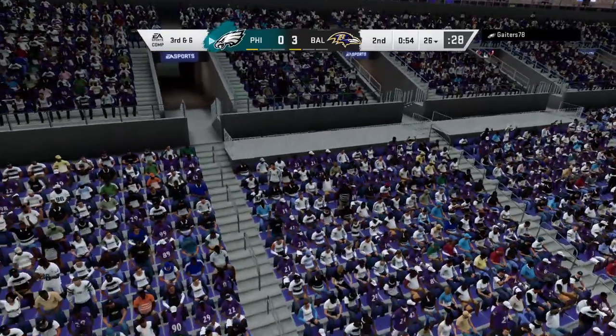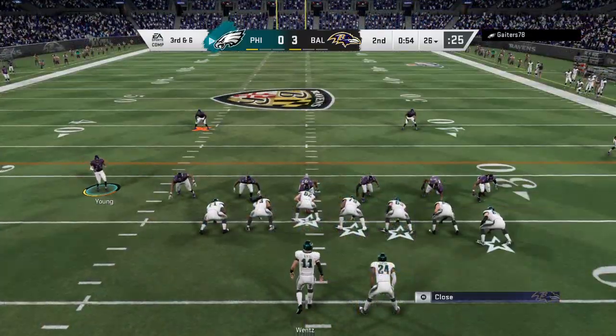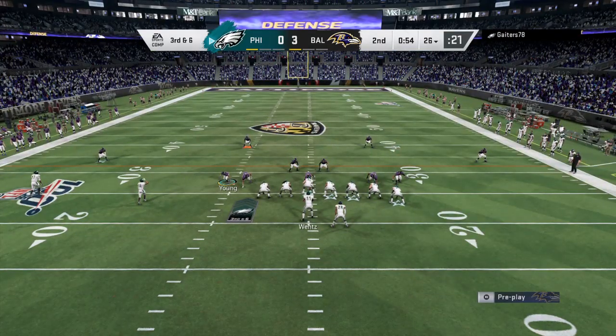Yeah, this is a confident group. At the very least, they're thinking field goal. And I don't blame them one bit. I don't think you sit on the ball going into the half when you have a chance to put some more points on the board.